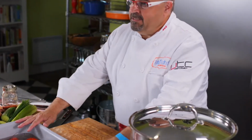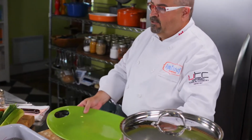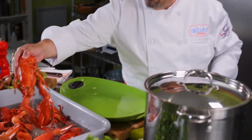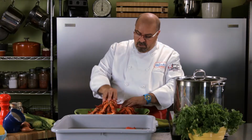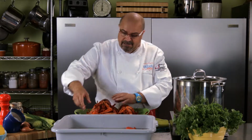So the next step is to take the lobster and store it in the refrigerator until you are ready for service. It's very important at this point that when you're taking the lobster out of the ice bath, that you put the lobster on your platter upside down. You want to put it on its back so the juices, all the natural juices, stay inside the lobster.